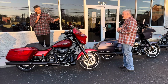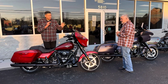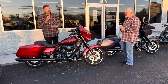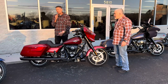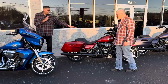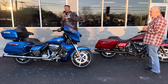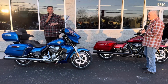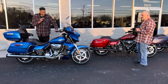There's a lot of changes done to this motorcycle right here. It is ready for the street. This bike is ready. But if I'm going to tour on a bike, there's a few things that I need. But Harley took the guesswork out because they took this bike and said, we're going to give you a prepackaged, ready to go, take away with you, and get out on the road and crush some miles. And they made this motorcycle right here, the Street Glide Ultra.